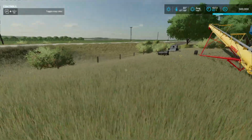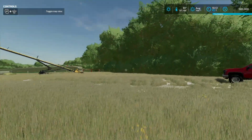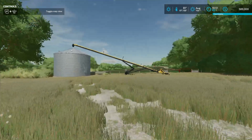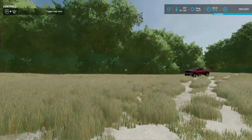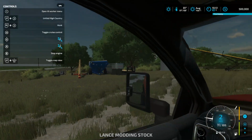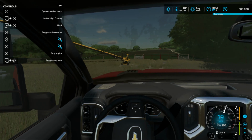So my plan is to set all this up with the tractor, so that I can just drive over and unload. Now, since the granary places we sell to are so far, we sell it to here. We'll dump it in here, and then they of course come and get it. But I do own the alfalfa field behind it. We're going to drive back to show you something.